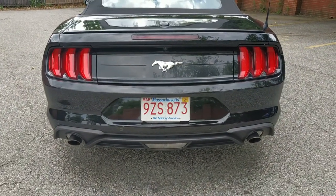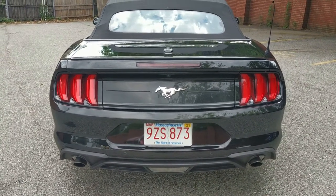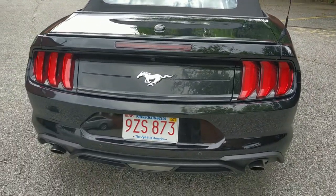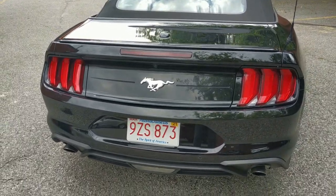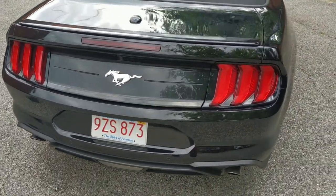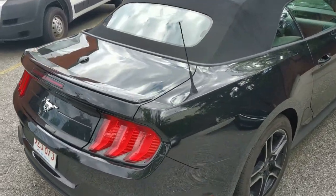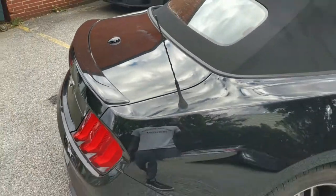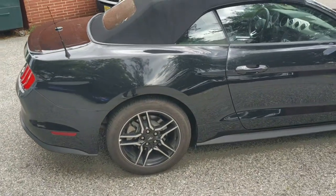You can see nice rear tail lights. I love how the Mustang still kept their classic tail lights with the three stripes going down on each side, and I love how when you turn your turn signals on, the lights flash in a sequential order. This has a small lip spoiler in the back, an antenna for the radio, and 5-spoke rims, let's go, nice.